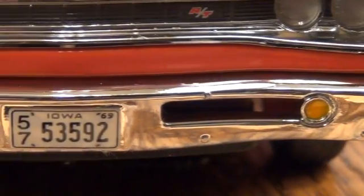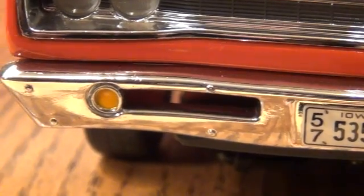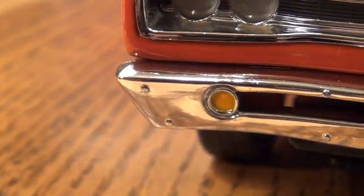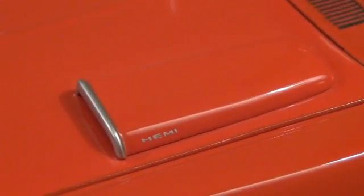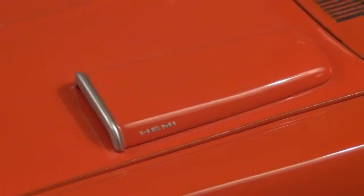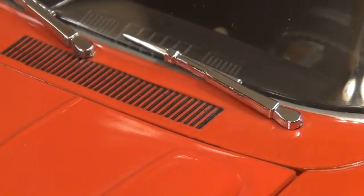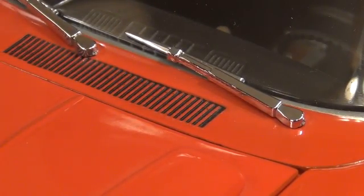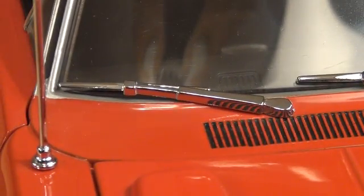The front bumper is very shiny. I like all the bumper bolts. Good attention to detail there. Here's a little closer shot of the twin hood scoops. Each scoop has a Hemi call-out decal on the side. The simulated inlet trim accents are painted on. And here's something kind of surprising for an Ertl American muscle car. Chrome-plated windshield wipers that actually look like real windshield wipers.